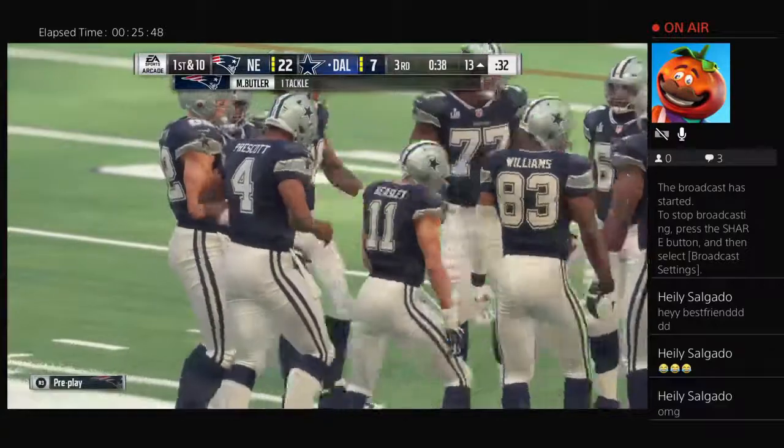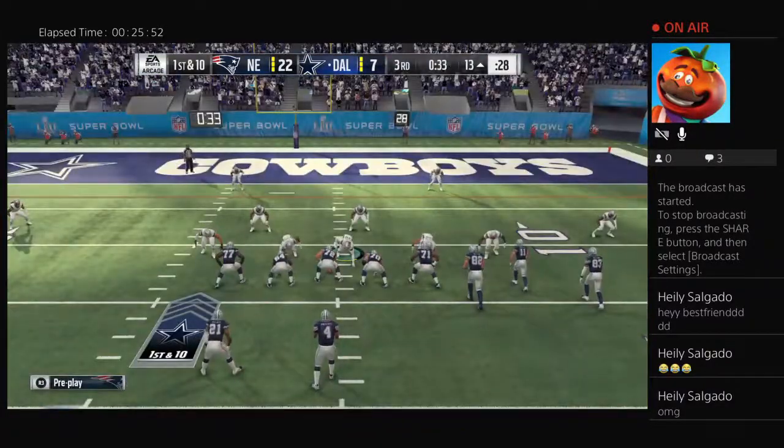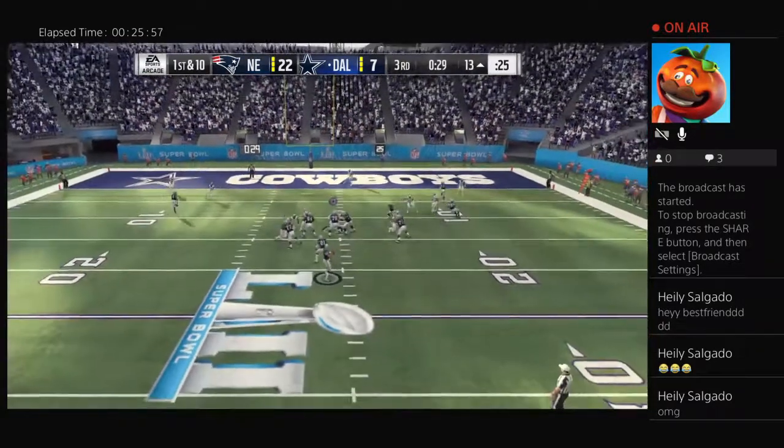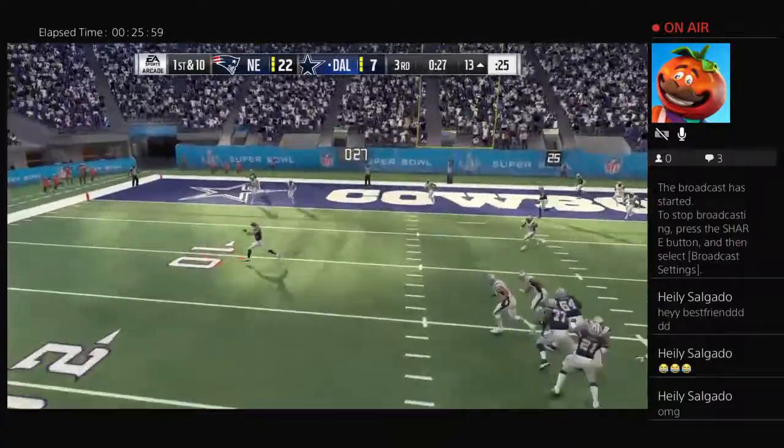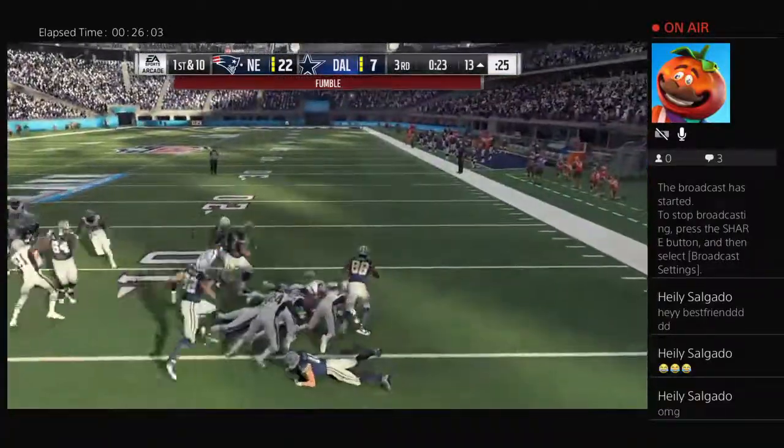That was a nicely run slant route, and what the receiver's trying to do is make the defender think he's going upfield for a deeper route and then breaks it off, usually after about 3 to 4 steps, and cuts towards the middle of the field. And now what he's trying to do is use his... And he lost the football, and it's picked up by the Patriots.